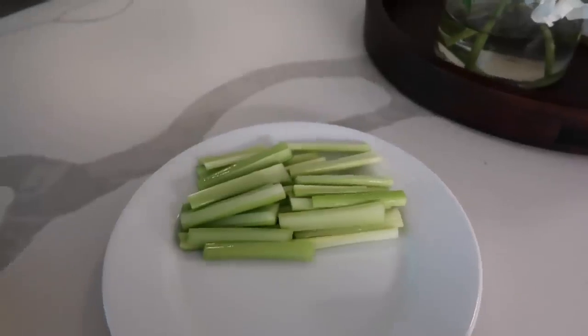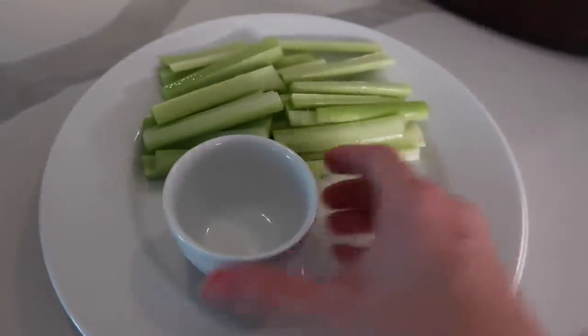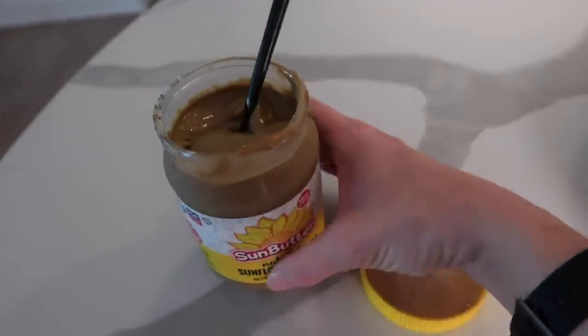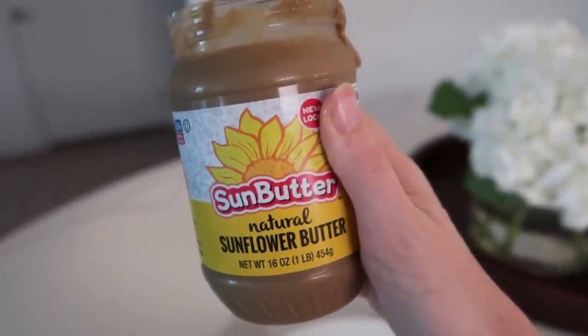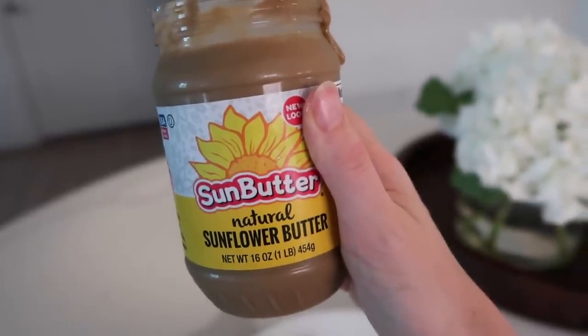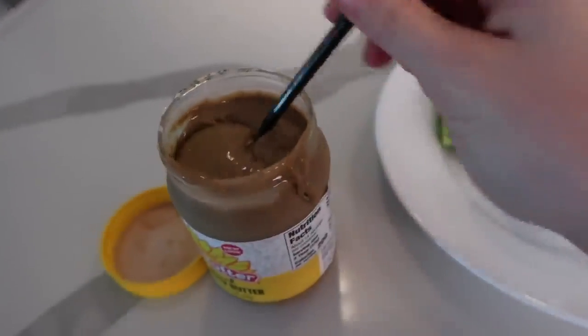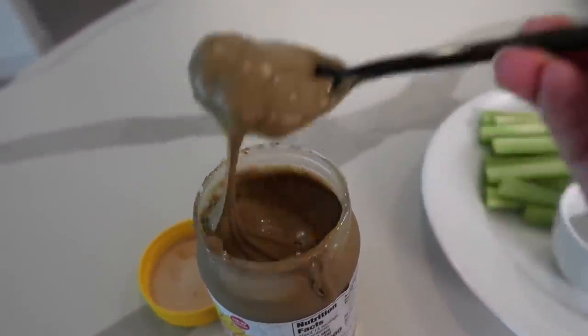But yeah, so wait, do we want this or do we want something better? I decided I could do better than the dried beans since you guys are here hanging out with me. So I cut up some celery and I'm going to dip it in this sunflower butter. If you guys have never had sunflower butter, you've never lived. This is so addicting, so good. It's high in fat, but also high in vitamin E, which is really good for your skin.